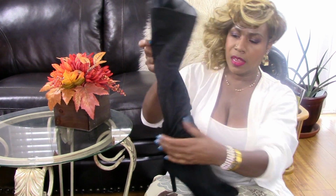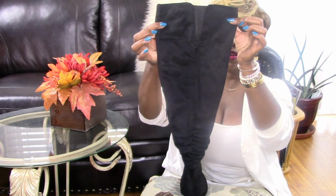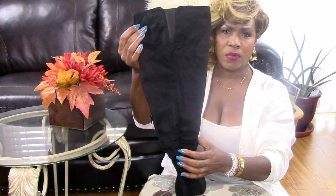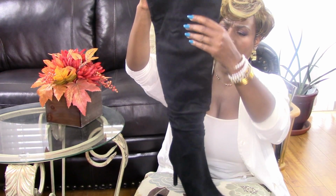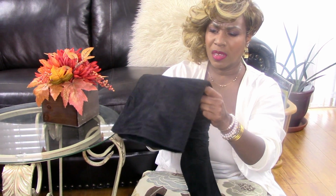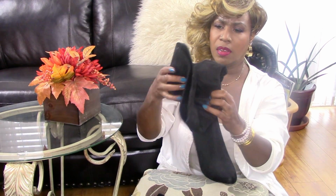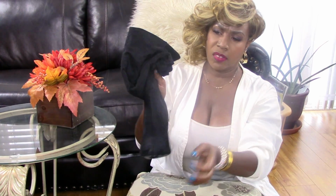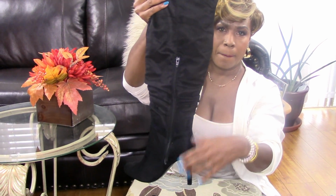I think they stretch well all the way down. For an average person, average size leg, I think that would fit, because the boot would give a little bit. It's not stiff at all. See? I could just fold it all up. It's not stiff. Anyway, that's my boot. And of course, it zips here.